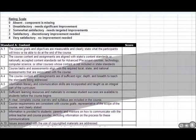Any score below a 3 is considered not passing for a criteria and will need to be addressed by the provider in the modifications within the course. This is an example of the reviewer instrument that they use to review the national standards.